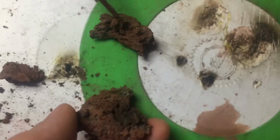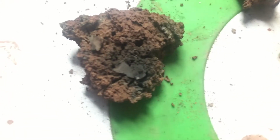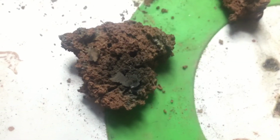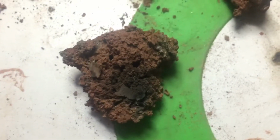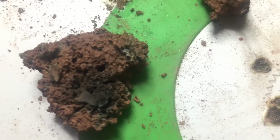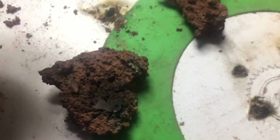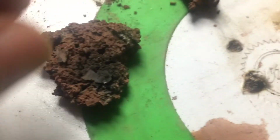Oh, cool. Let's look at the back side of this. So this is underneath, and it's definitely got lots of holes and pathways. Look, there's some of that material right there on the bottom. I see it. I'm gonna get back under the microscope for a minute.